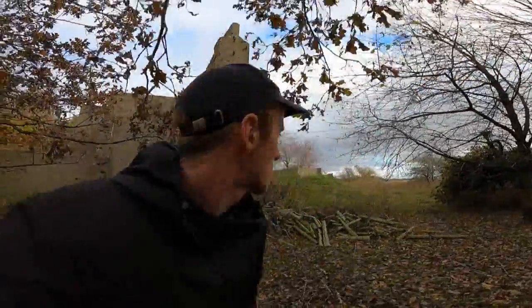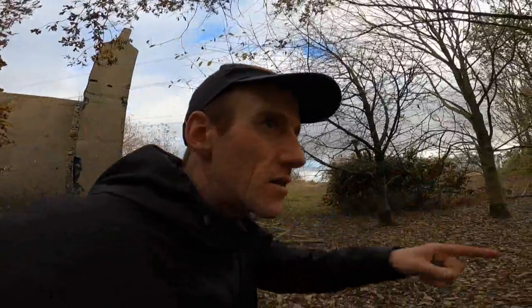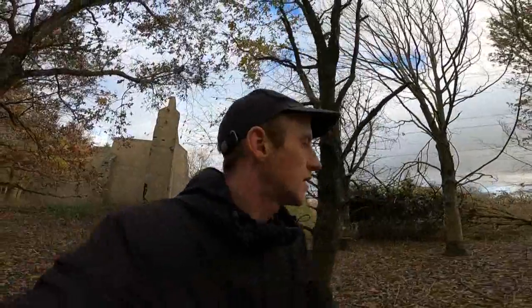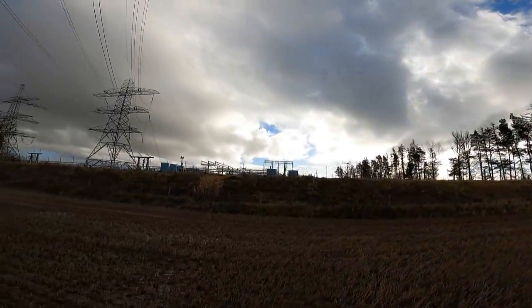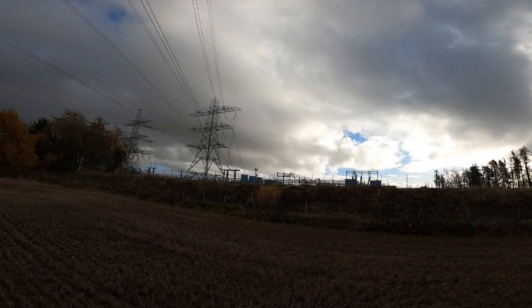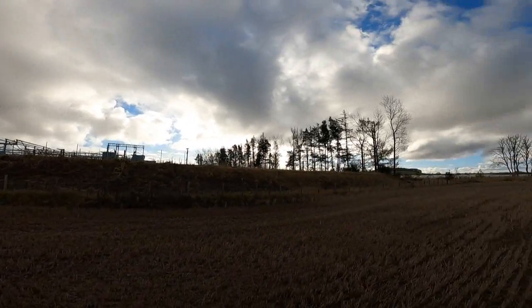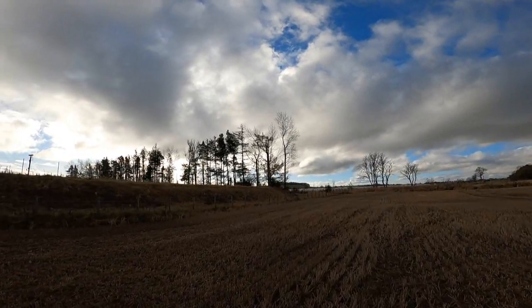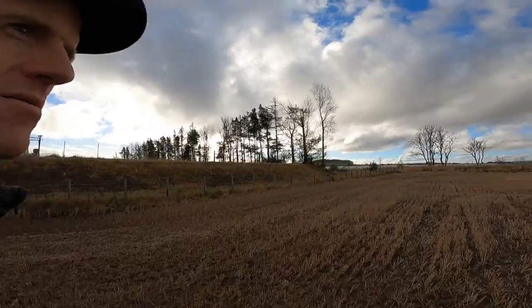Yeah, I'm not sure what way I should go. There's a few different paths, but I think I'm going to head down this forest first and see if there's any history hidden that I've missed. Check that out, folks. There's a mad buzz coming off that. That's the electrical power station, and we're right at the far side of it now, and I'm hoping I can head back around this end of it and then round to where my car's parked.